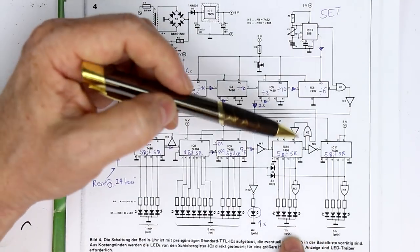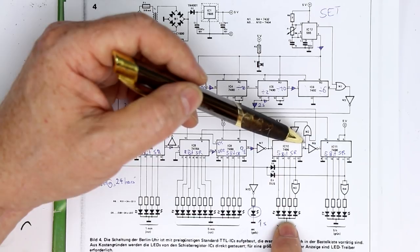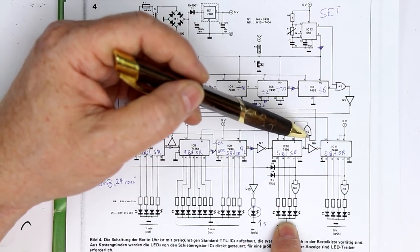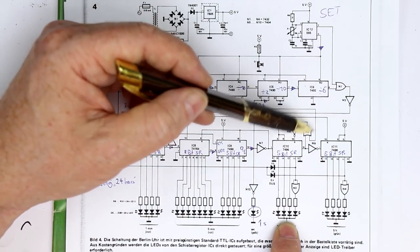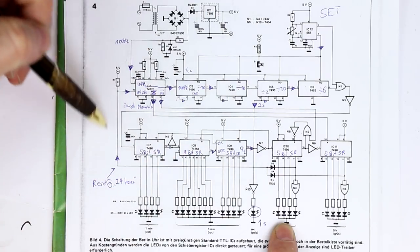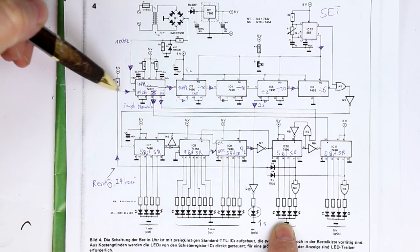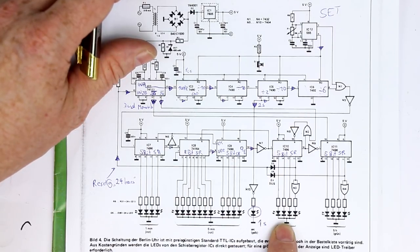And the only thing that's a bit more complicated is that when we reach 24 hours, then we need a clever combination of the inverters and an OR gate just to get a reset signal here that also resets the monoflop. And so that is basically all.